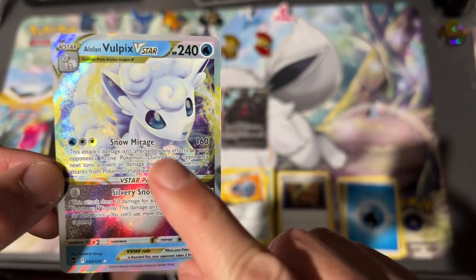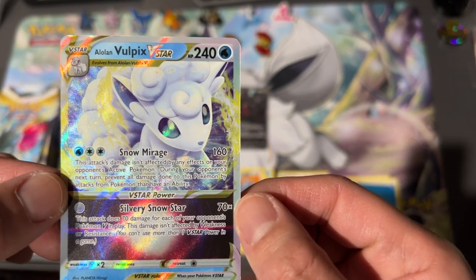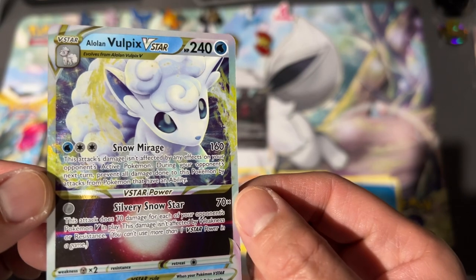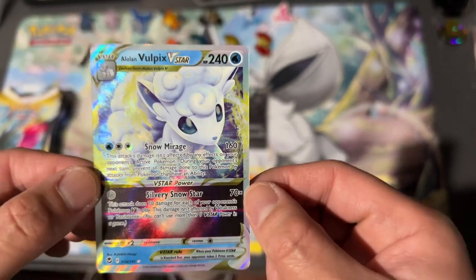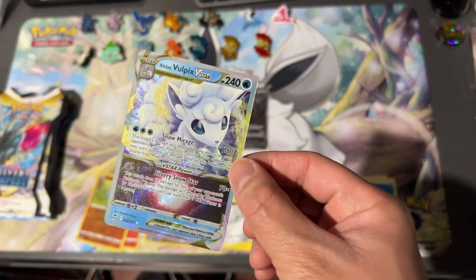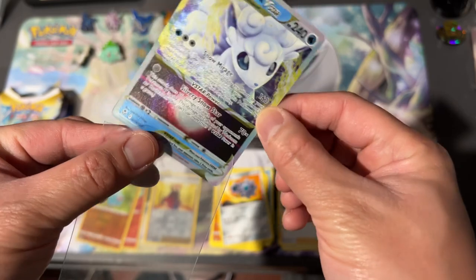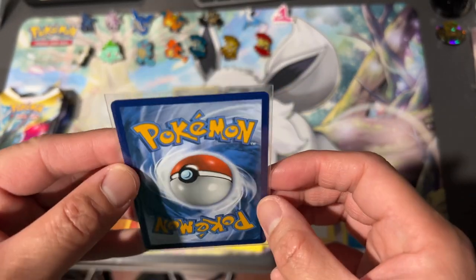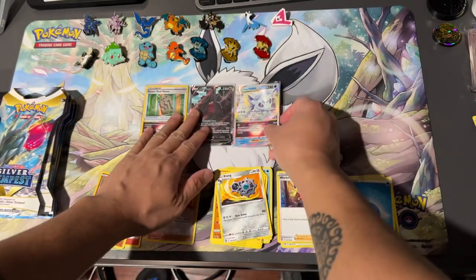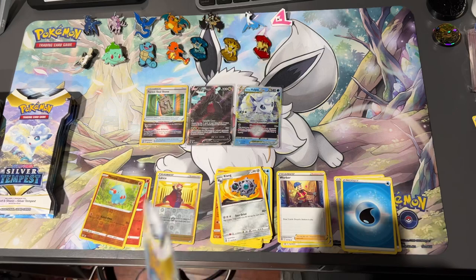Look at those big eyes. Snow Mirage. This attack's damage isn't affected by any effect. I just read it. Silvery Snowstar. This is beautiful. I need to sleeve this up. Beautiful. So three hits, three packs. Look at that. Look at this card. Okay. Put it right here so we can see what we got. So we're going to go with the Regidrago.